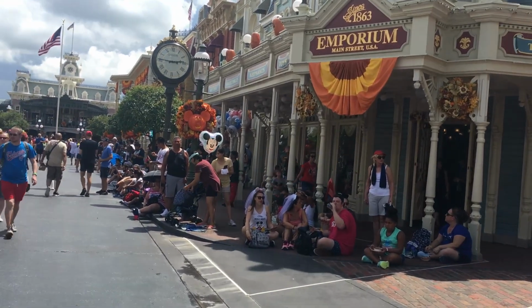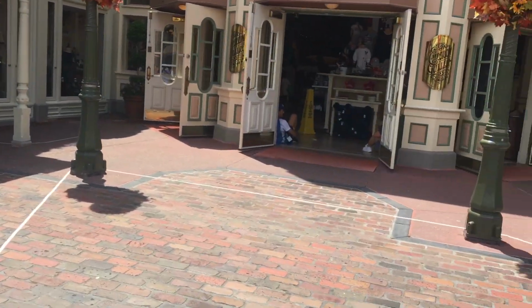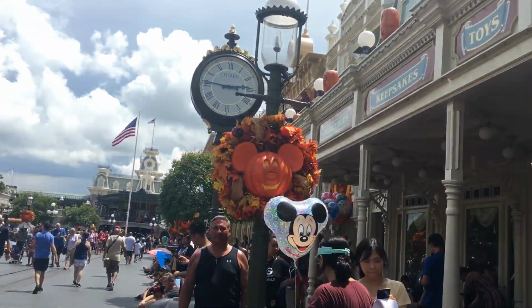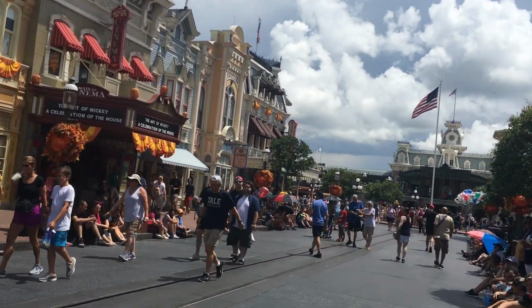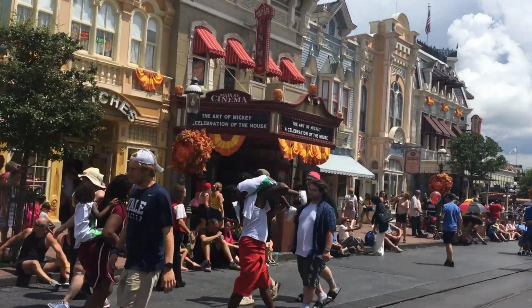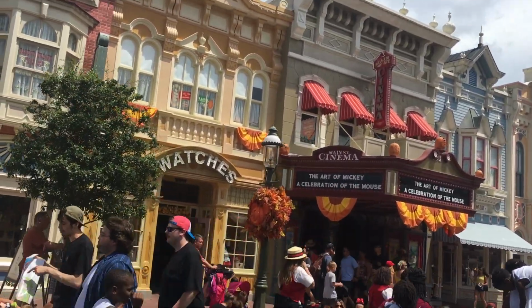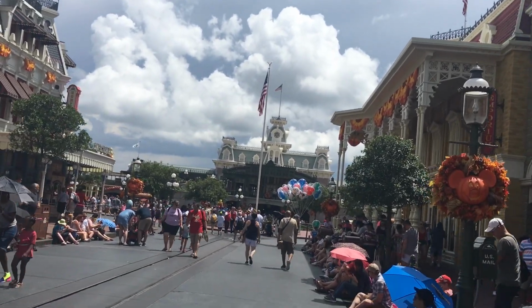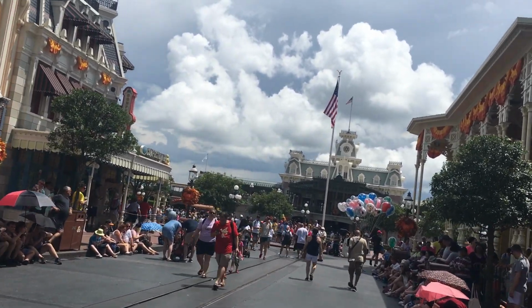Oh, that was pretty cool. Yep, definitely no Halloween merchandise yet. I think it's rolled out at Disney Springs. I'm not totally positive, but I think I saw some pictures of the merchandise over at the Disney store. Oh no, somebody's yelling again. Why does it always happen at Disney?